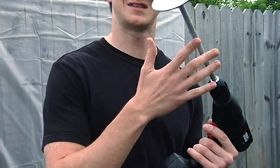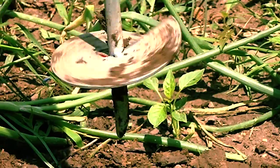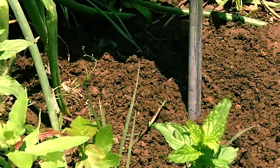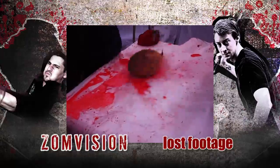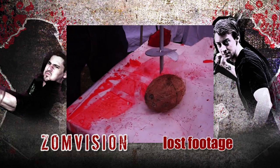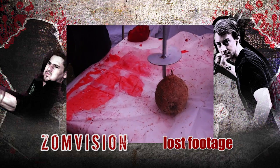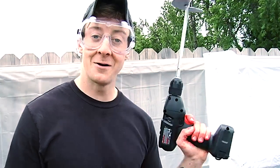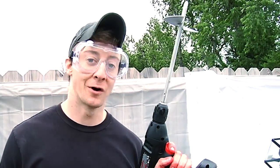So, let's give our little friend the Power Auger a spin. Does its spiral design with sharp edges give you the power to power through the undead? We tested the Power Auger on a coconut and found it to be the opposite of awesome. So, we're going to see if the auger handles a more fleshy zone. Now it's time to see how awesome the auger really is.